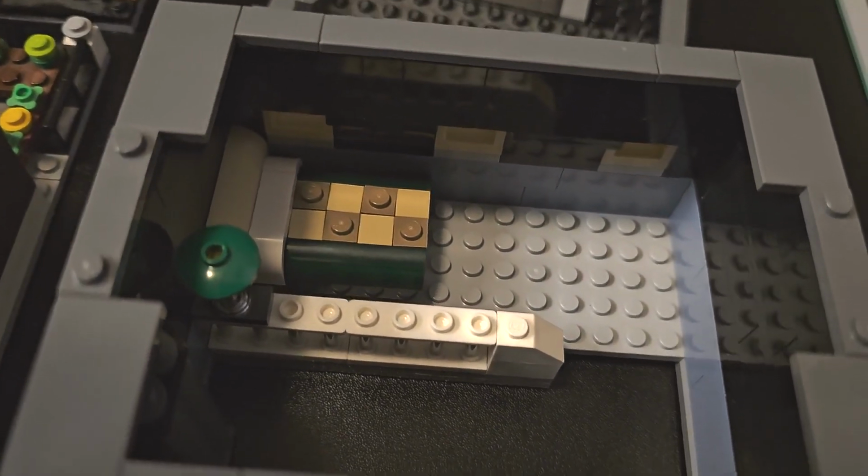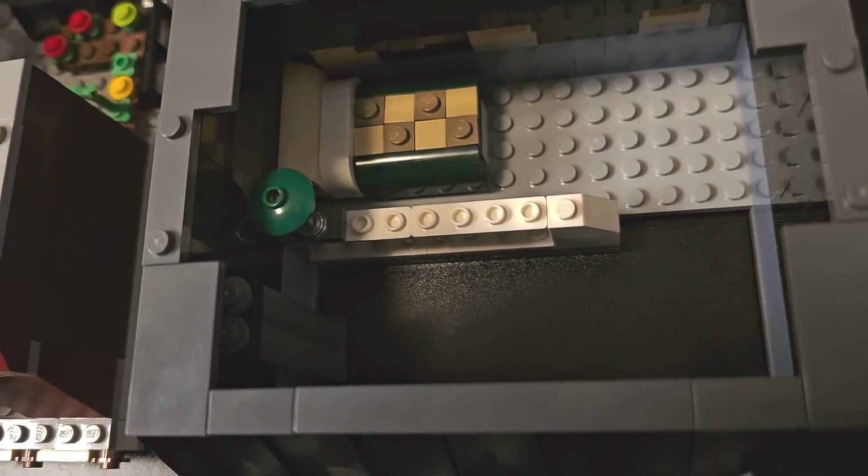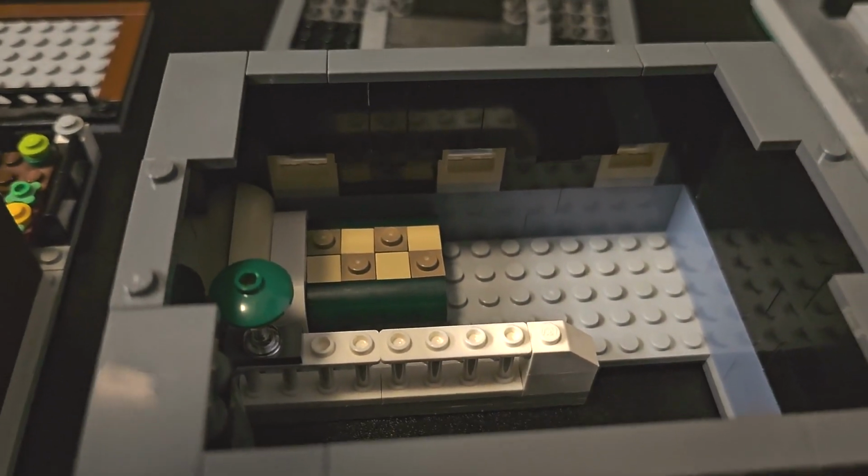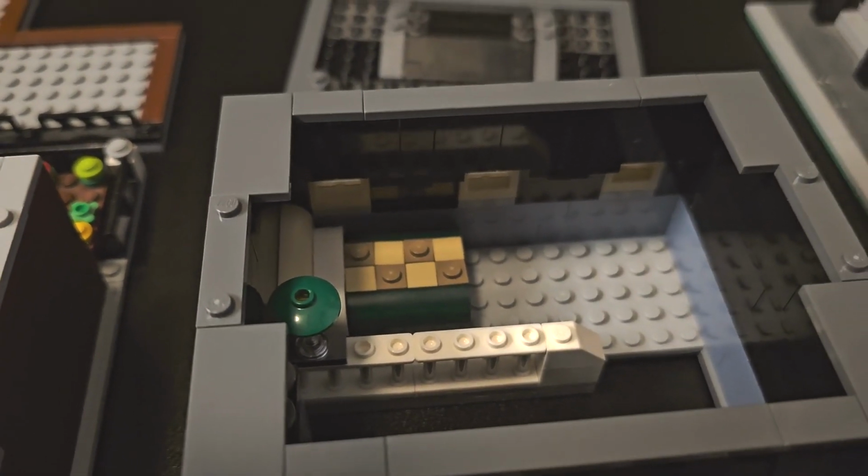Bed frame, some really nice pieces on the wall as well. And then, of course, you've got that nice window view and some railing. Now let's take a look at the second floor.